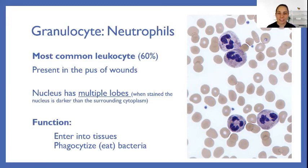When we look at a blood smear, to identify a neutrophil, we look for multiple lobes of the nucleus. Remember, the nucleus, because it has so much DNA material in there, is staining very dark. So this has three lobes of its nucleus, kind of separated. Two lobes, two, an S-shaped nucleus. This is, in general, what a neutrophil will look like.